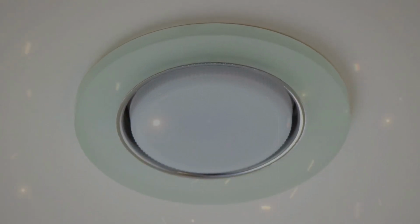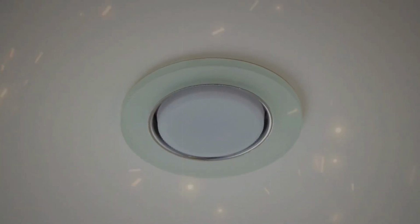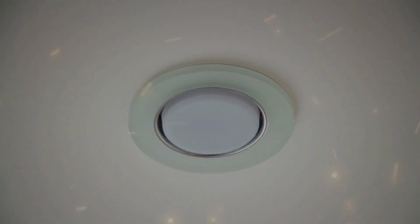minimalist aesthetic. The installation process involves cutting holes into the ceiling, running electrical wiring, and securing the fixtures in place. It's a bit more involved than simply hanging a light fixture, but the results are well worth the effort. This invisible design allows the light itself to take center stage.